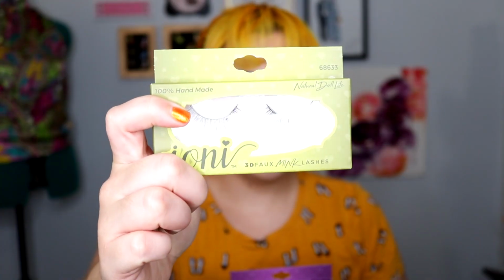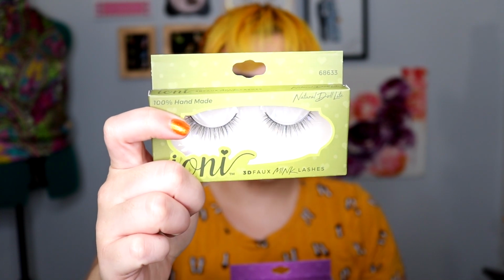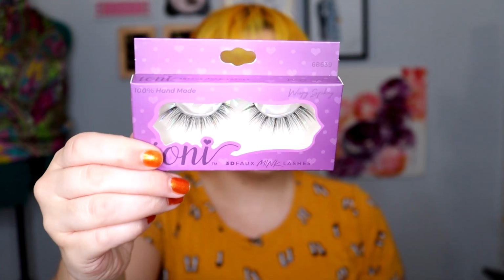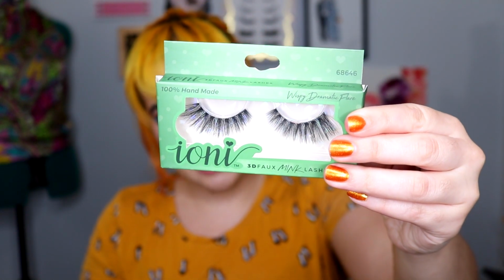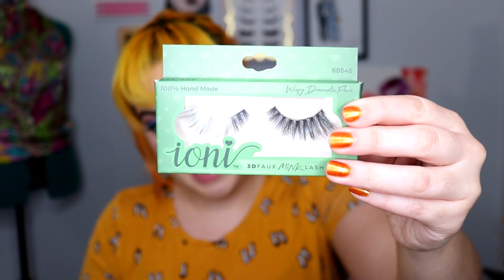However, the whole display itself offers 16 different styles, ranging from very light and natural, like these natural doll lights, all the way to medium styles, which are these wispy, spiky lashes, and very dramatic styles, which is this wispy, dramatic flare. They have even more full, even more natural lashes and things like that. I'll try to insert a clip of the actual lash bar itself.